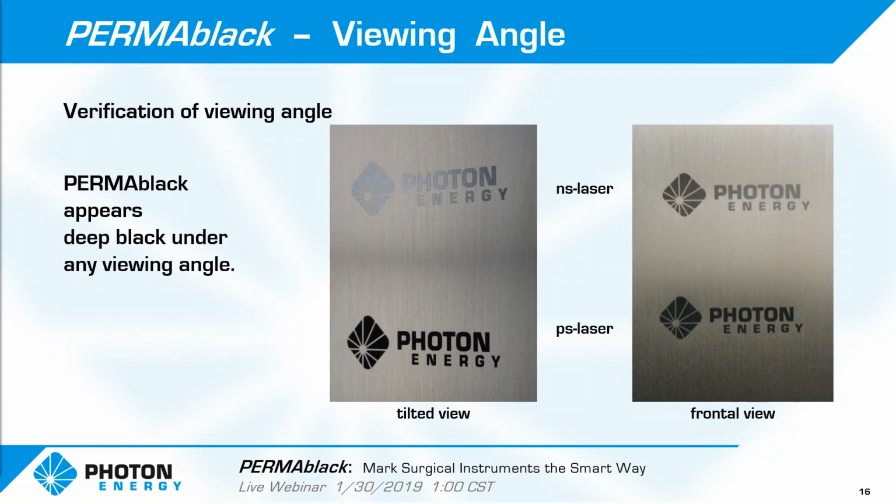Another helpful property of a PERMAblack mark is its visibility. A conventional laser mark will be difficult to see at certain viewing angles. See the top markings for reference. The lower markings are PERMAblack and they can be seen clearly under every viewing angle.